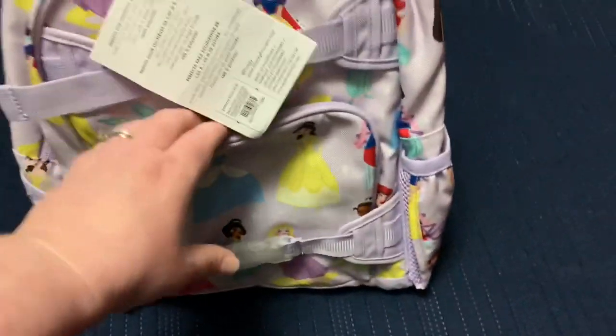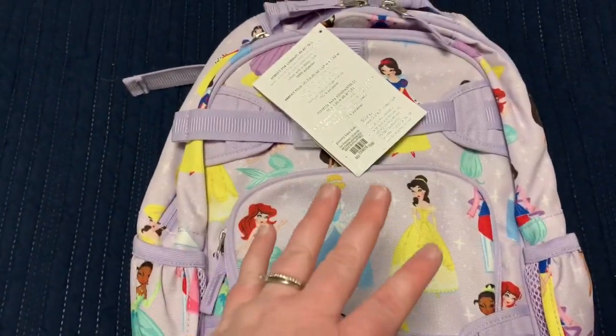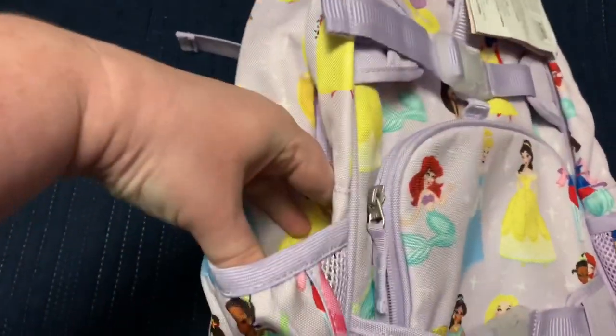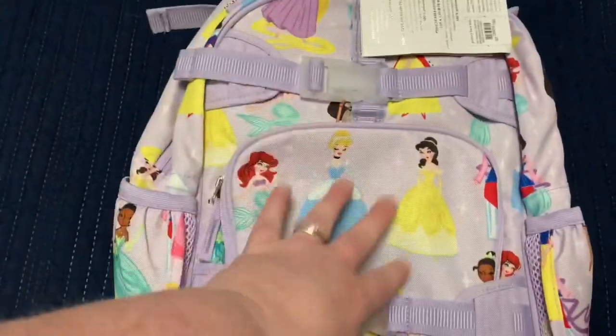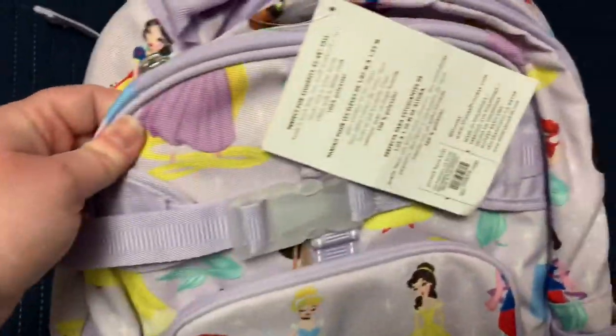This is kind of hard to tell, and a full review will be coming, but these are large enough to fit a regular folder, the lunchbox, and water bottles and stuff on the side. There's some front pouches. You do have the two sections there.